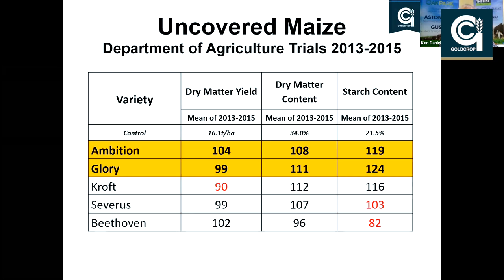But just to say there, as I mentioned earlier, there are a few varieties that perform very satisfactorily in the open if you have a good site without plastic cover. Ambition is one variety that has shown very good yield. It's early maturity, which is essential if you haven't got plastic, because in the open maize is going to take 2 to 3 weeks longer to mature than if it had plastic cover.